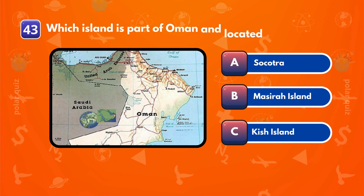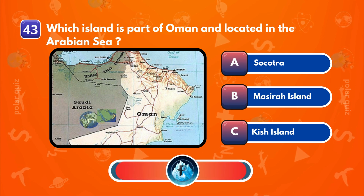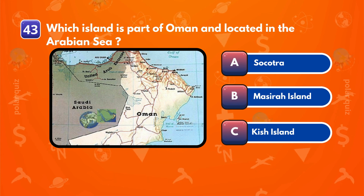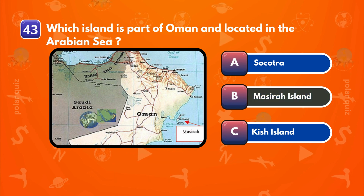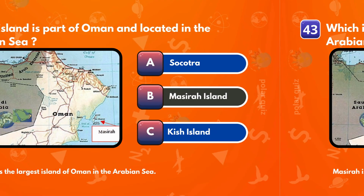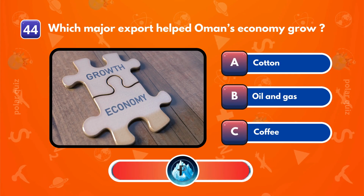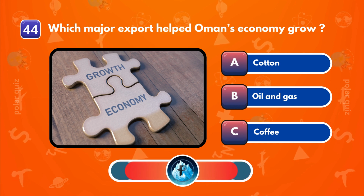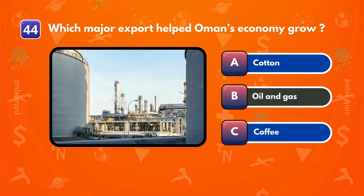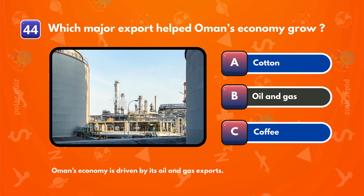Which island is part of Oman and located in the Arabian Sea? Masira Island. Masira is the largest island of Oman in the Arabian Sea. Which major export helped Oman's economy grow? Oil and gas. Oman's economy is driven by its oil and gas exports.